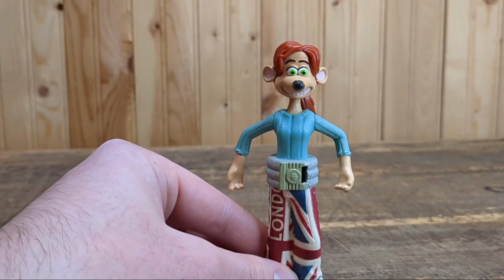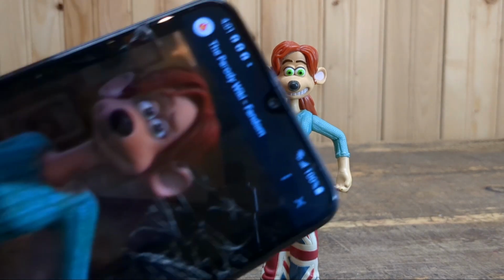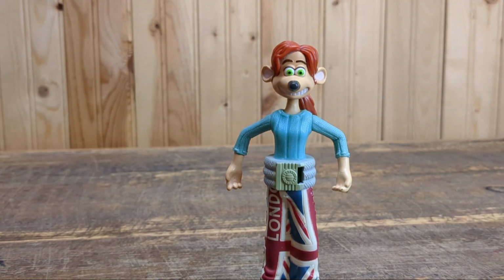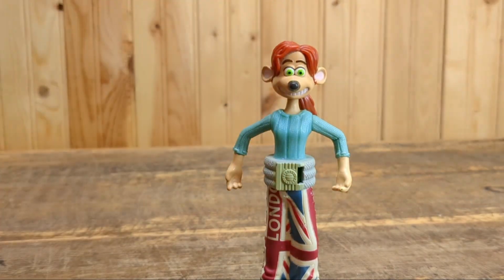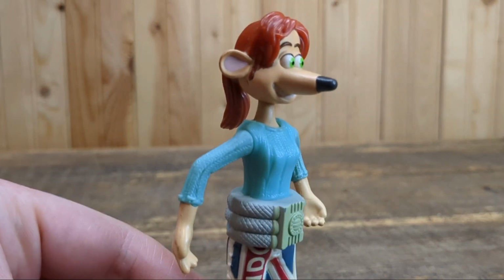But all I know is if I Google her up and show you a picture, that's what she looks like in the film. And that's what she looks like as a Happy Meal toy. There's something missing. That's all I know. I think it's just the eyes. I think it's the eyes that are doing it for me.